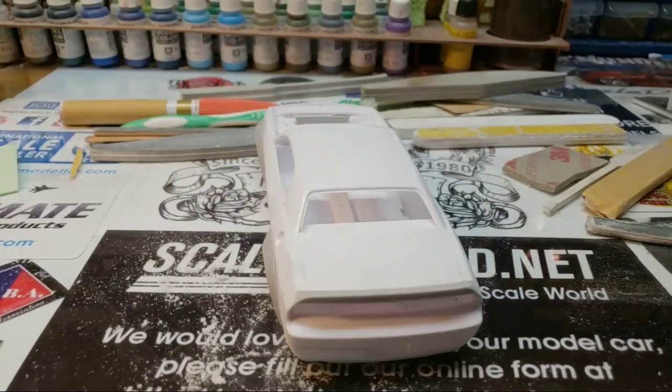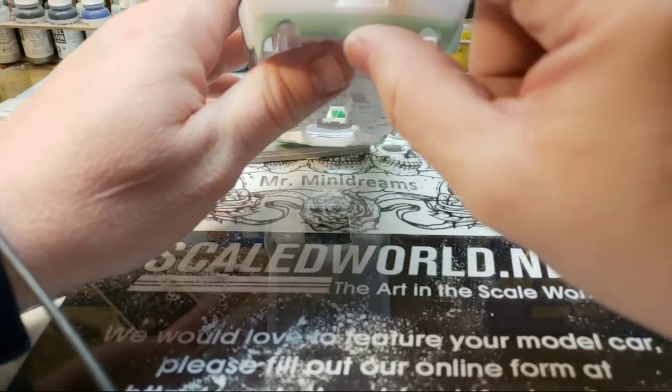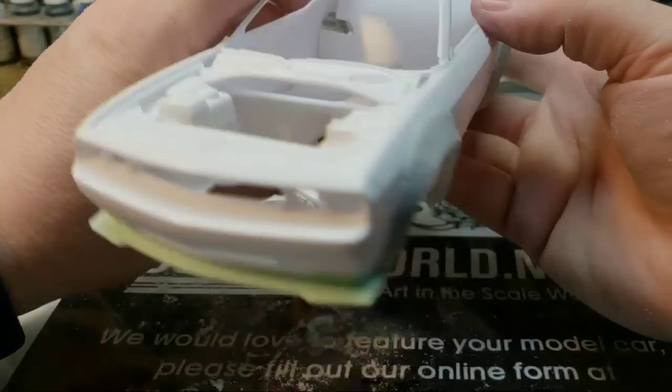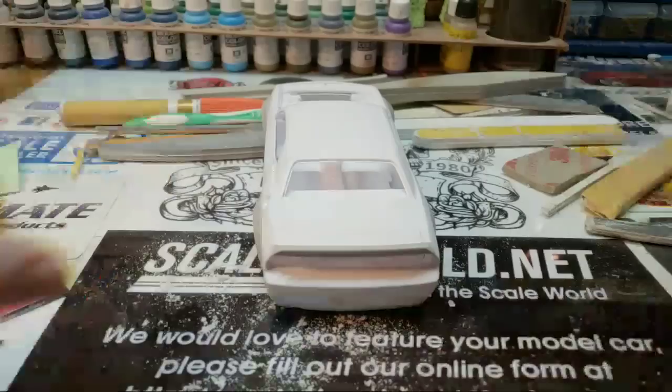Now, the other thing I want to do is I want to dovetail this right here. Like the front. See how the front goes bippity bop like that. I'm going to do the rear like that too. So I need some tape.